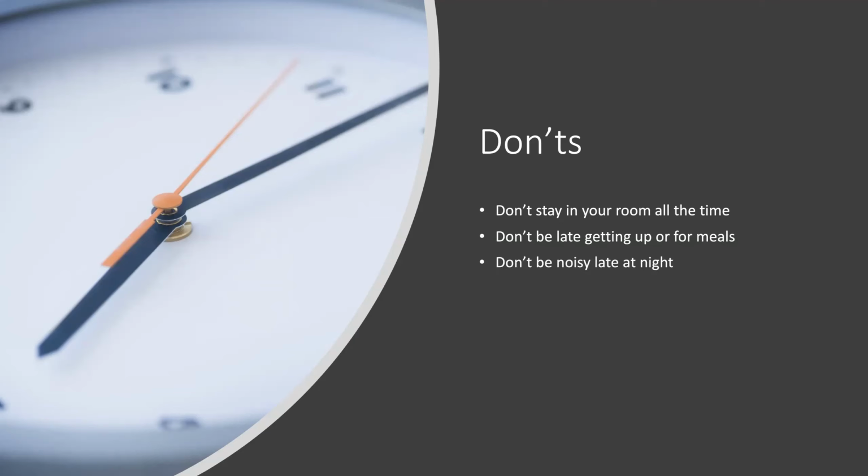Definitely don't be noisy late at night. Again, house rules will tell you what time. Obviously on Christmas Eve, that's the day before Christmas Day, Christmas Day itself and Boxing Day, you're likely to be up later than normal. So those are our exceptions. Don't take a bath or shower for too long or at unreasonable times. So really after 11 o'clock, you should not be taking a bath or shower.